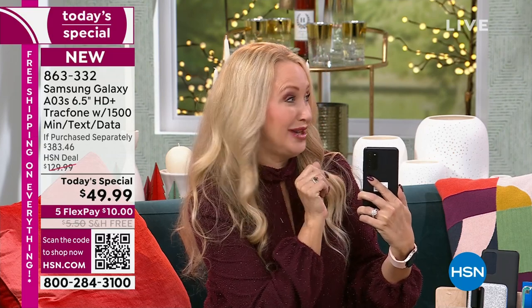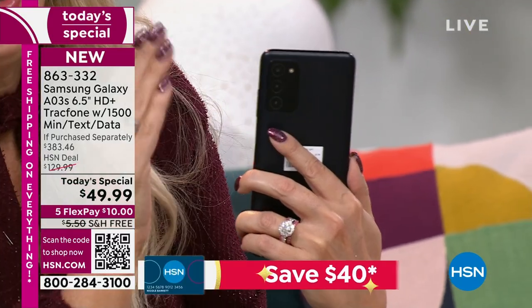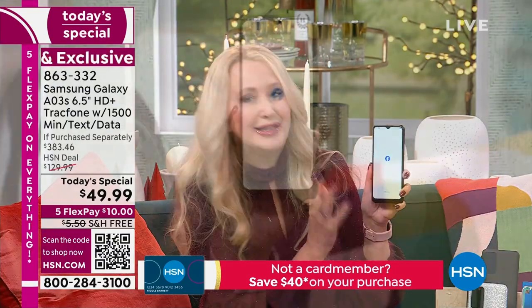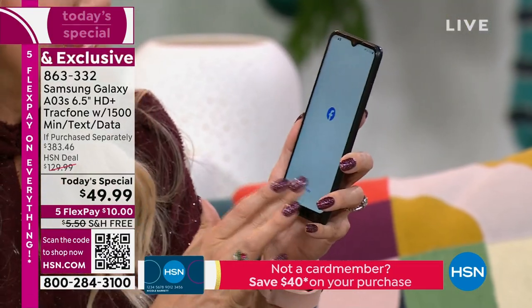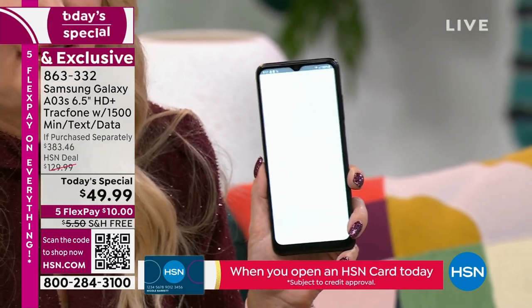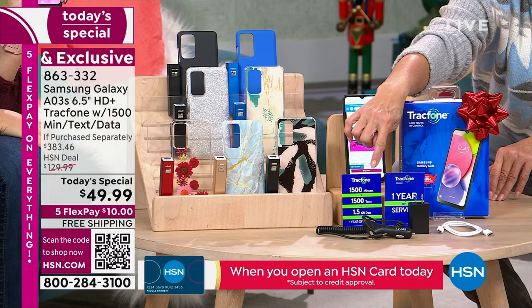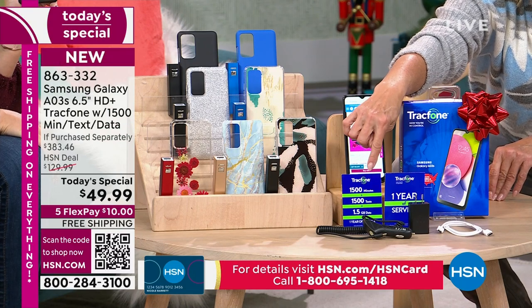So this phone, stunningly beautiful, upgraded in every sense of the word, triple rear cameras with a 13 megapixel main camera here. Octa-core processing power, so it's lightning fast. Every single app that you open up opens instantly. Talk about a big deal with 1,500 minutes, 1,500 texts, 1,500 megabytes of data. And just that card right there is $125 value.